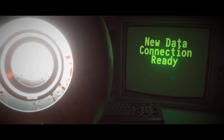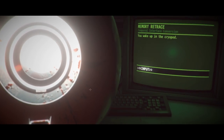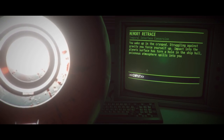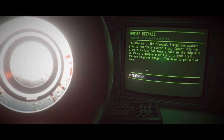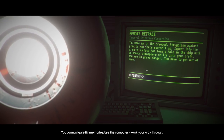Okay, look into it. Memory retrace. Temporal interface conversion. You wake up in the cryopod, struggling against gravity. Remarkable. You can navigate its memories. Use the computer. Work your way through.